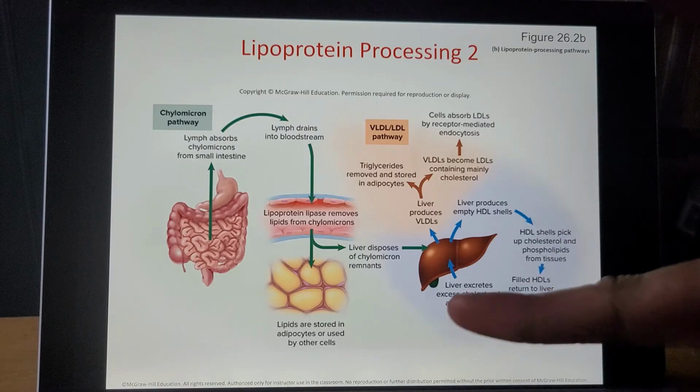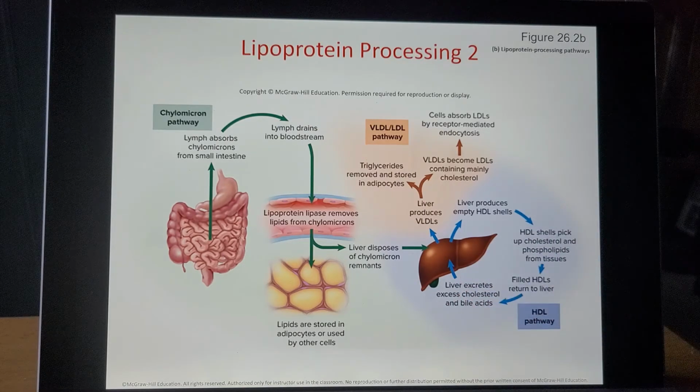Opposite situation with our HDL. These are the shells produced by the liver to pick up excess cholesterol. They go and do their thing and they circulate back around. And the liver gets rid of that excess cholesterol as part of your bile, which eventually you poop out.